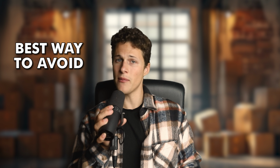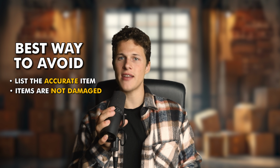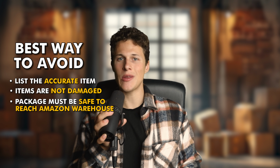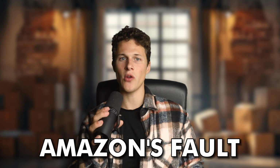more and more items. The best way to mitigate against it is to, number one, make sure you're actually listing the accurate item, and then make sure the items aren't damaged when being sent, and that you're packaging them in a way that's not going to get them damaged on the way to Amazon. If the packages get damaged once they're at Amazon, then at this point, it's Amazon's fault and you can receive compensation for that. And then also making sure that people are not leaving product reviews under the seller feedback and contesting them to Amazon if that is the case.